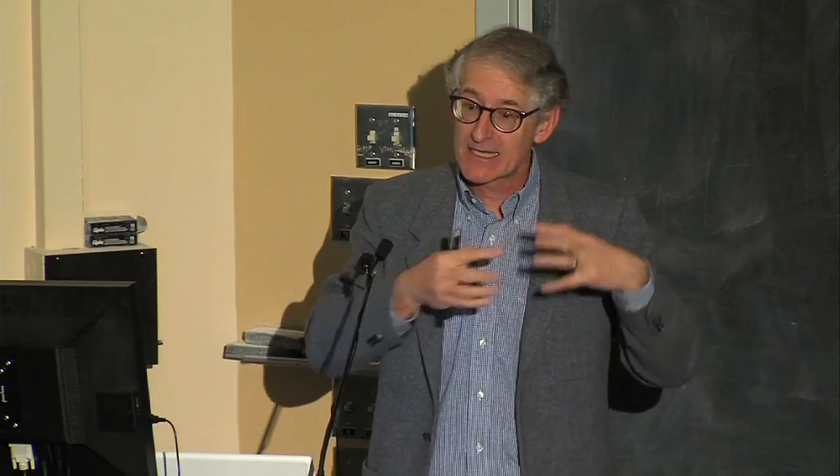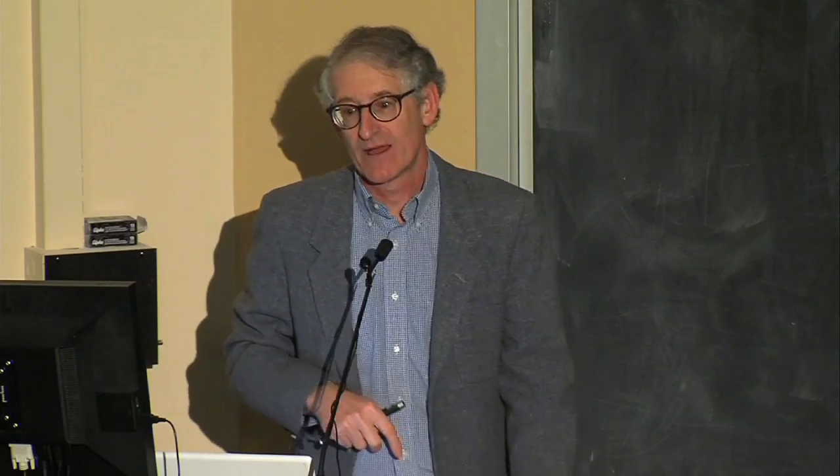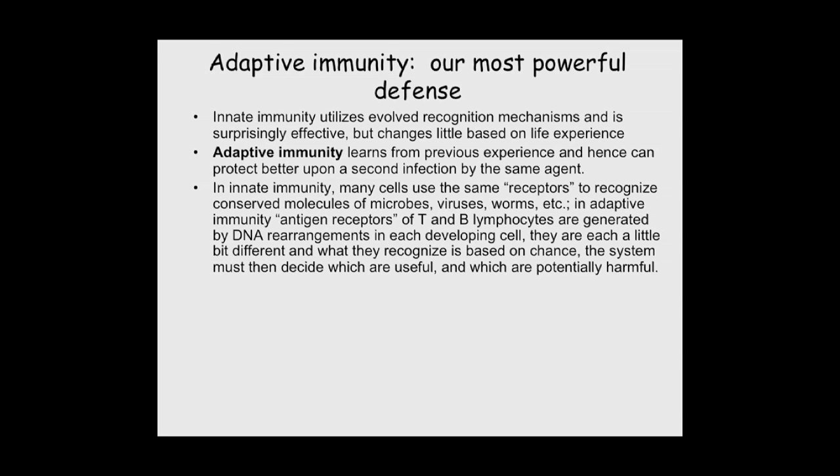Now, that's all before we get infected. When we get infected, those ones that can respond, they expand up and we get more of them so that there's now enough to help fight the infection. So adaptive immunity uses a very different strategy. It starts out with each cell having one receptor and being able to recognize one type of thing, one individual rather than a broad class, but then you have to expand those up to make them useful. Okay, and there's some other points here which I'm going to come to in a minute.